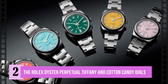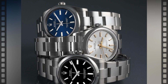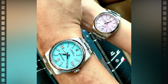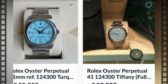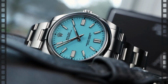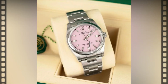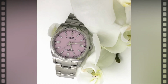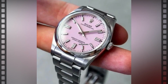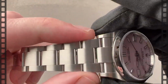Number 2. The Rolex Oyster Perpetual Tiffany and Cotton Candy Dials. In terms of investment, the Rolex Oyster Perpetual Tiffany or Cotton Candy Dials are fantastic choices that will undoubtedly yield generous returns. The Oyster Perpetual is Rolex's limited edition watch, and collectors of fine watches enjoy the entire Oyster Perpetual line. Since Rolex is well known and doesn't frequently use vibrant colors, this series came as a pleasant surprise to everyone and provided a splash of color they weren't expecting from the watchmaker.